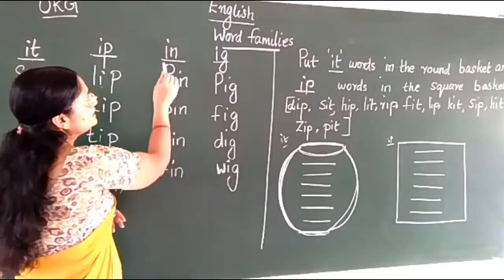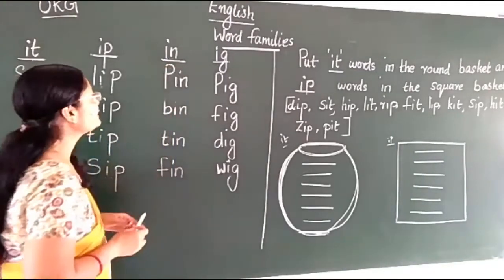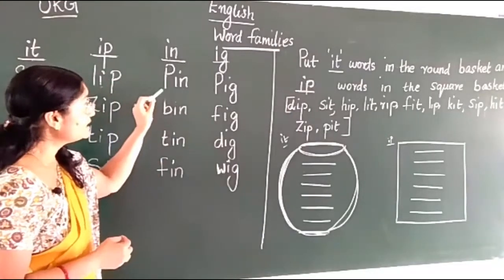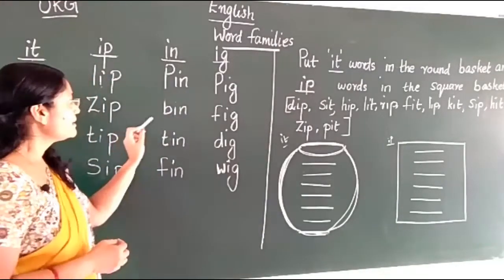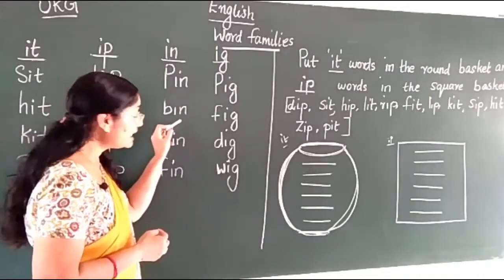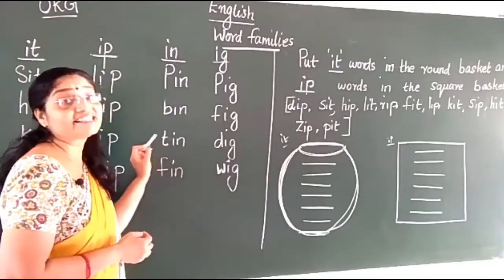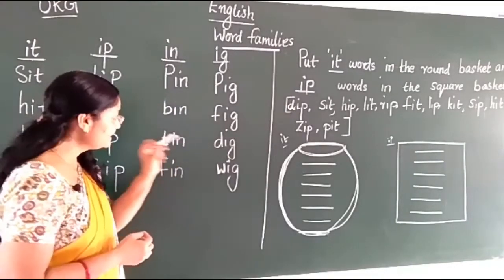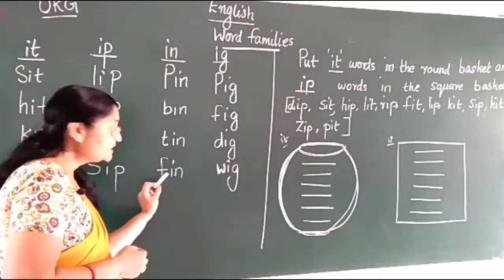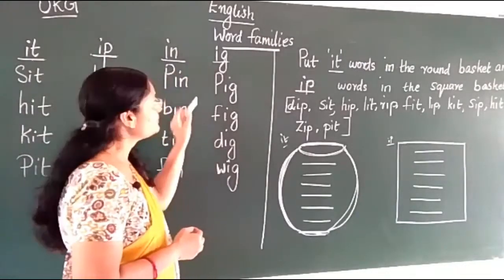Come on, look here. Words ending with in sounds. P-I-N, pin. B-I-N, bin. T-I-N, tin. F-I-N, fin. Then the next row.